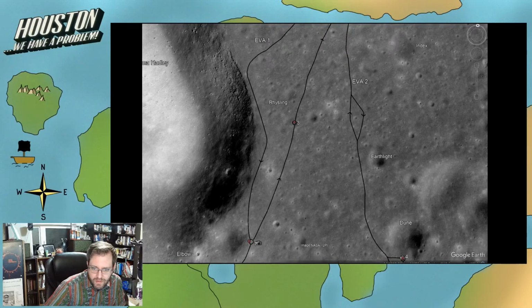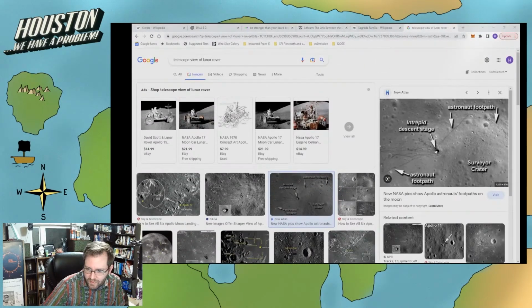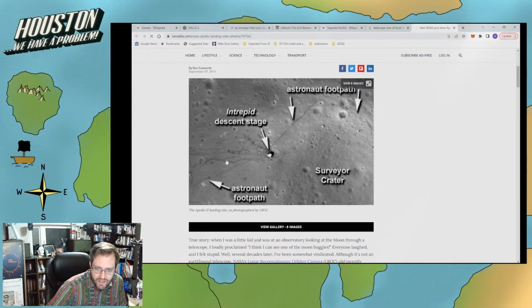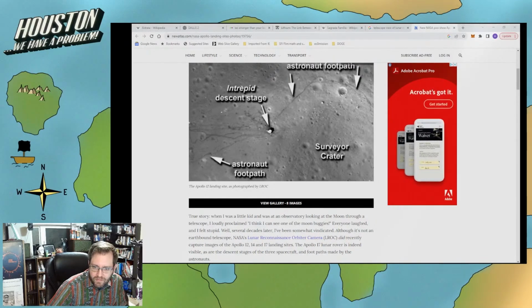Images. Here we go. Wrong thing, Chrome, there we go. So this is just NASA photos of those. Which one is this? This is the Apollo 12 landing site. These are the footpaths of them, and that's the descent stage that was left behind. So maybe we can go to Apollo 12. Apollo 14. Okay, where's Apollo 12? 15.